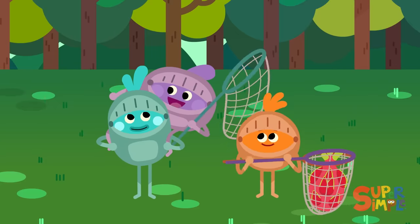Oh, no, Bumble Nums. The ringing bell peppers are disappearing. We need 3 ringing bell peppers. And you need to pick them on the 3rd ring only. Yum! That's 1.